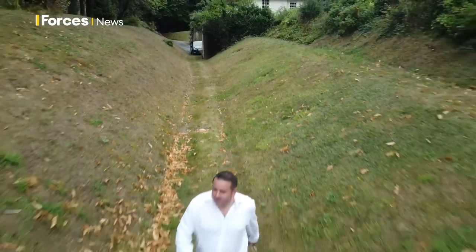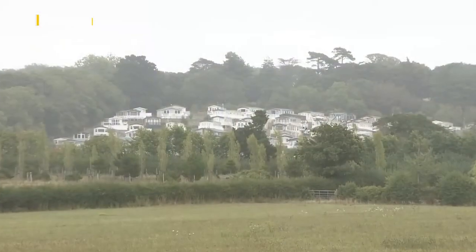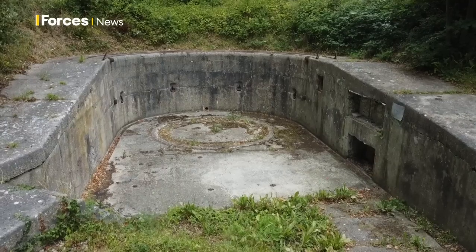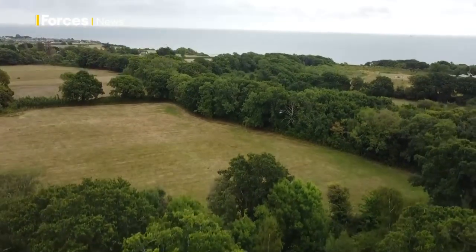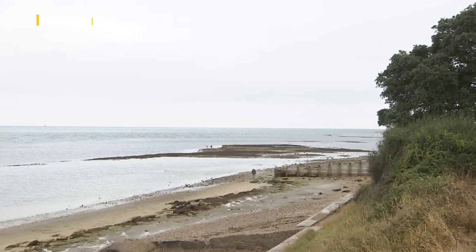The first question though is, what's here and why? The tree line shows where we are. When the fort was built from 1889 to 1894, this area was bare hillside, the highest point in Bembridge. And if we go from one of the six gun emplacements that are here and head high into the sky, we can see that we're on the coastline of the Isle of Wight. An important bit of coast too, the Solent and approaches to Portsmouth Harbour.